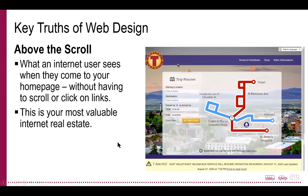It might be easier for the user if all of that was right there in front of them when they get to the web page. A map. Oh, these are the routes. This is where they go. Clear links that show exactly what they might want to find. Routes and schedules, fares, rider information. Oh, a trip planner. Maybe that'll help me figure out where I'm going. Clear, clean design that answers the rider's question is how we need to be using that above the scroll area.